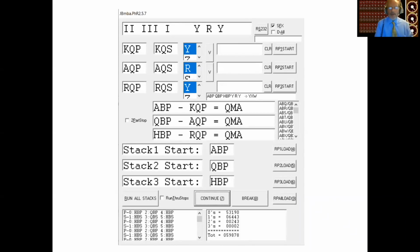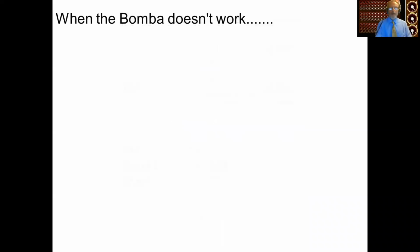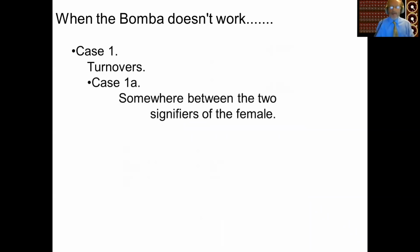In this case, there were only two false stops. There's this one, and then a subsequent one when 3 is in the leftmost position. Now, there are cases when the Bomba does not work. And what are they? Case 1 is for turnovers. If, while the female was the 6 characters of the message, the second message key happens to be a turnover, then that is an unrecoverable problem from which you can't get out.